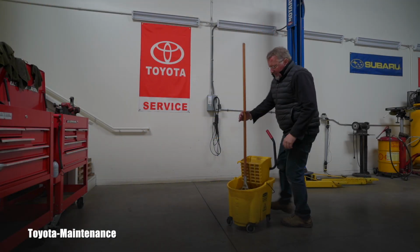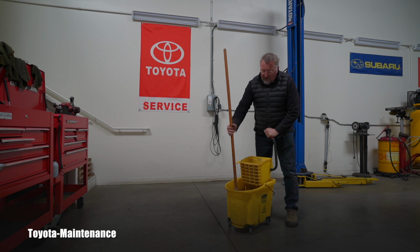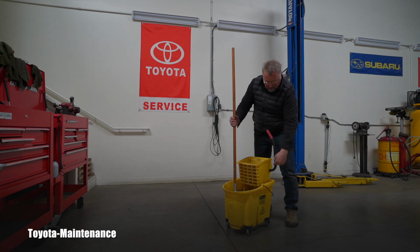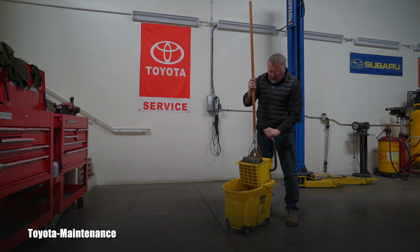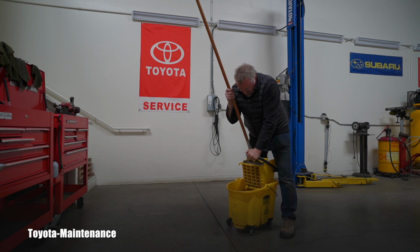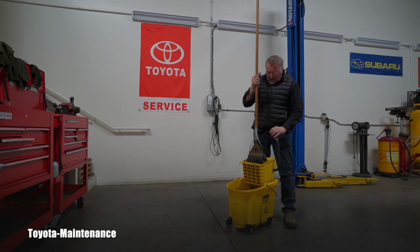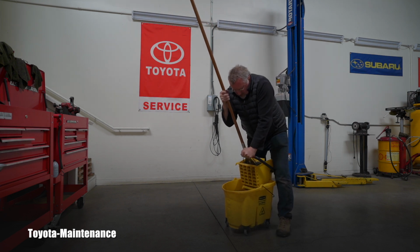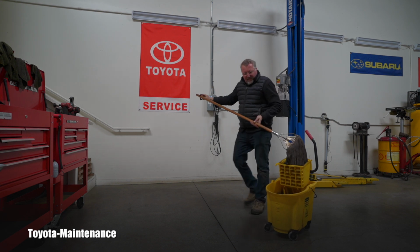I think this was the problem what that friend did, because he always broke this squeeze part. I guess he was leaning on this way too hard, and obviously the smaller unit is not so heavy duty. So this is what I do.